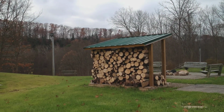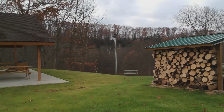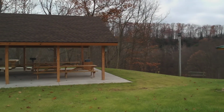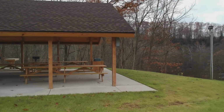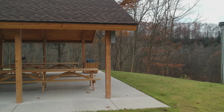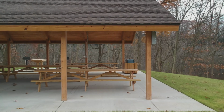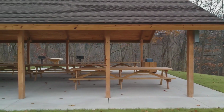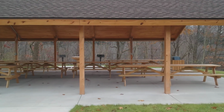We'll take a look at that a little bit later on, but they keep the firewood supplied not only here but down by the campsite that we previously shot. So here we're flying up close to the pavilion to get a little bit better look, and we're going to do sort of a fly around, at least on a few of the sides, just flying sideways here to give you a look at the nice construction.